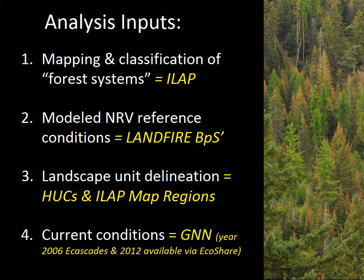You need some kind of landscape delineation, so we used fifth field HUCs, or hydrologic unit codes. And for current vegetation, we used the gradient nearest neighbor layer, which is our standard existing vegetation layer at broad scale. We used the 2006 layer for this particular study, although the work has now been updated using the 2012 layer.